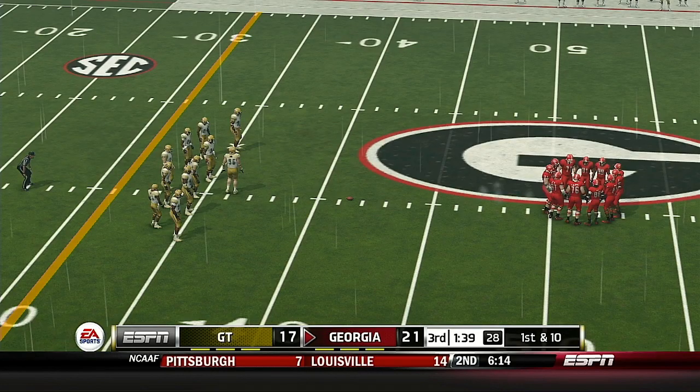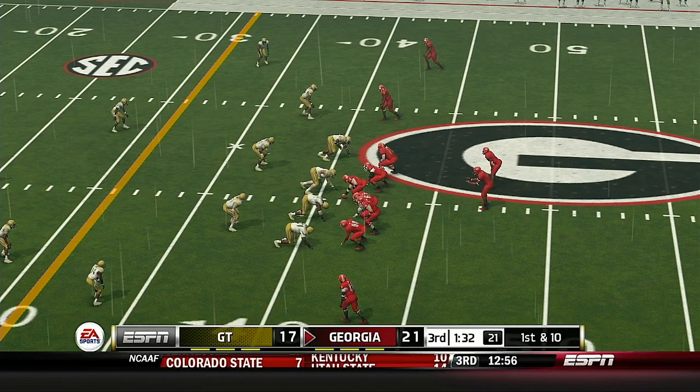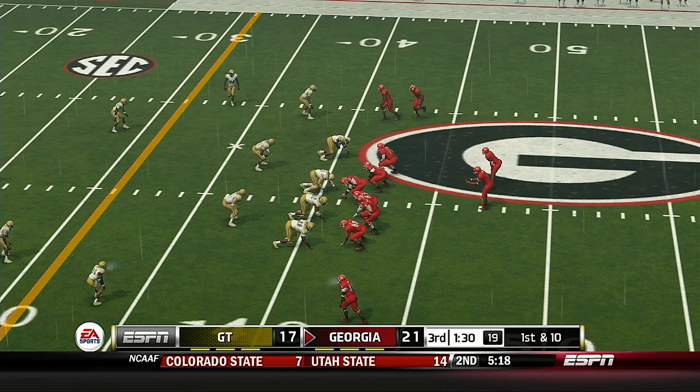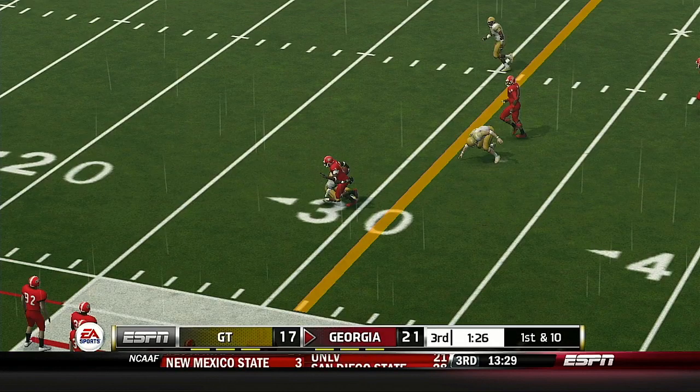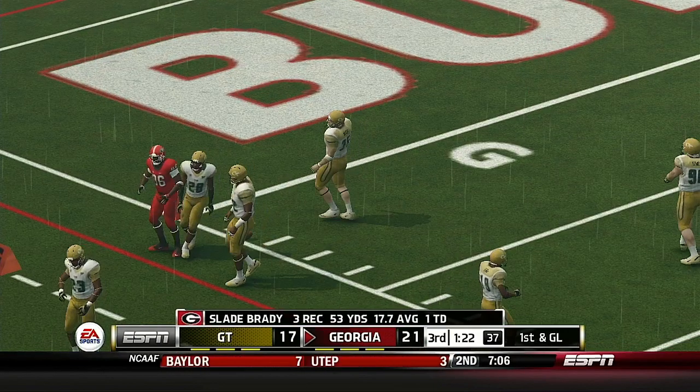And 10 following that big run. Georgia holds a 4-point lead. He fires out to his receiver. For the 10. Brought down in the open field. And that play could have gone for 6.